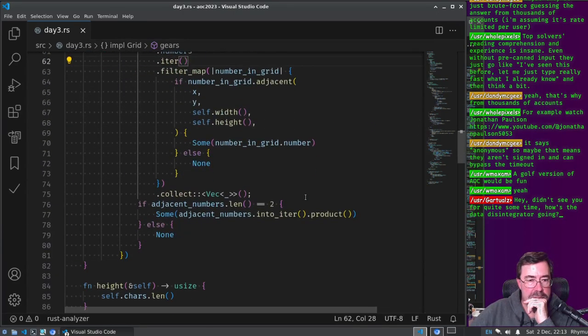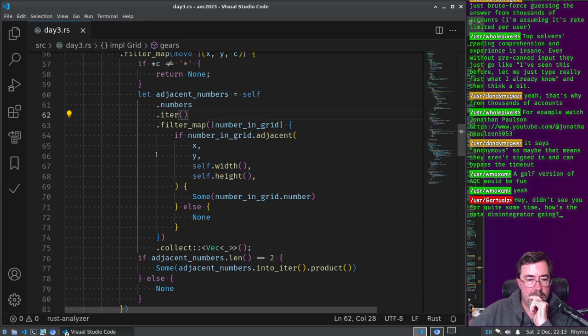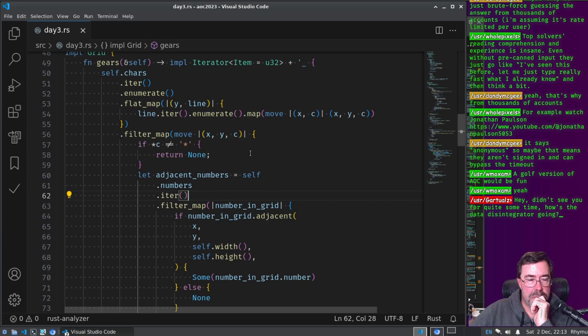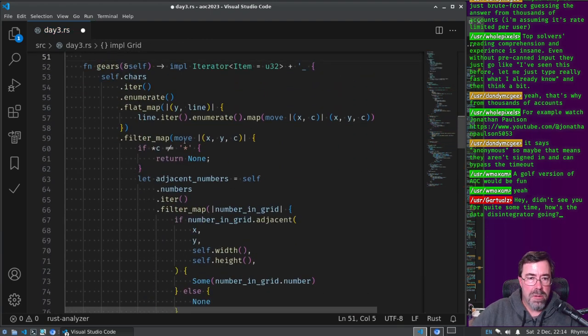Okay, and then this indentation is sort of distressing. So I wonder if we could just make this a method of self also. Maybe, so this is gears. What if we just made a function called gear that we give it x, y, and the character? Actually, we don't even need to give it the character, right? Why don't we just give it anyway, because it's convenient. And then this is just the inner of this, right?